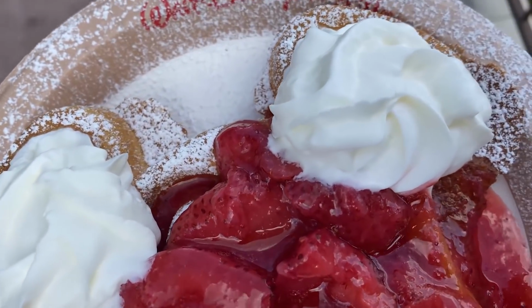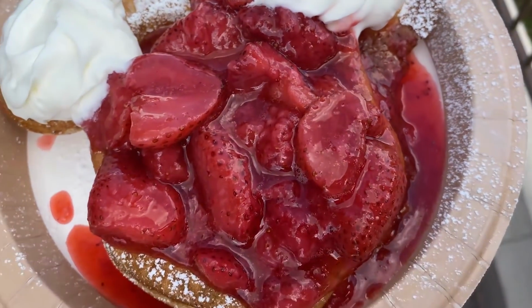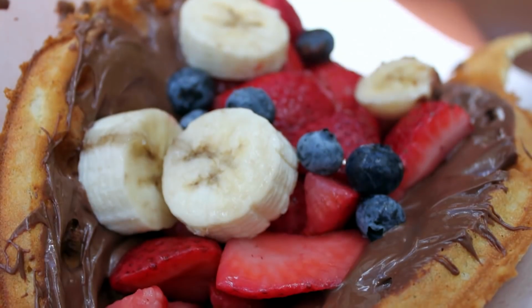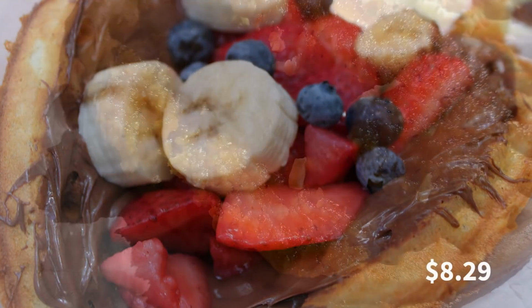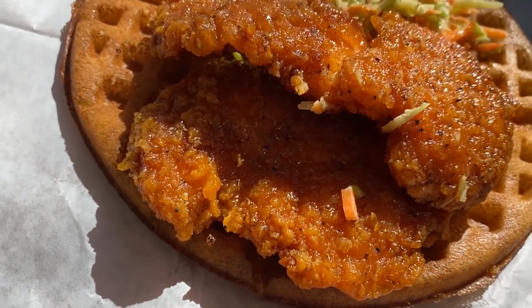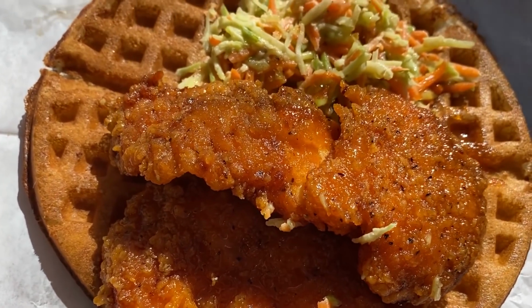Now, a few must-haves are that fresh fruit waffle sandwich, which we call the Nutella waffle sandwich because it's filled with Nutella, and strawberries, bananas, and blueberries. That one's $8.29. And we also love their funnel cakes. And yes, they've got that sweet and spicy chicken waffle sandwich.